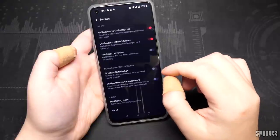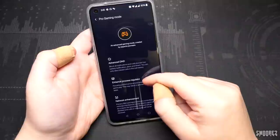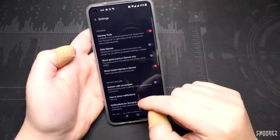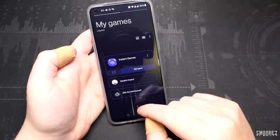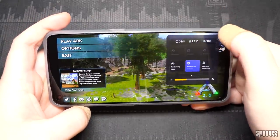But now in the settings for the gaming app, I'm going to put the graphics optimization on. And pro gaming mode, I think we'll just leave all that. I think everything is all good. Okay, so let's go ahead and play Ark. Before I continue, I just want to check the battery level. And it is currently at 83%.